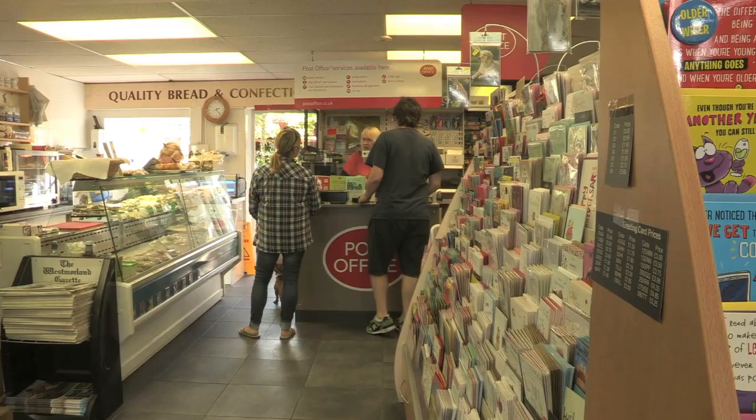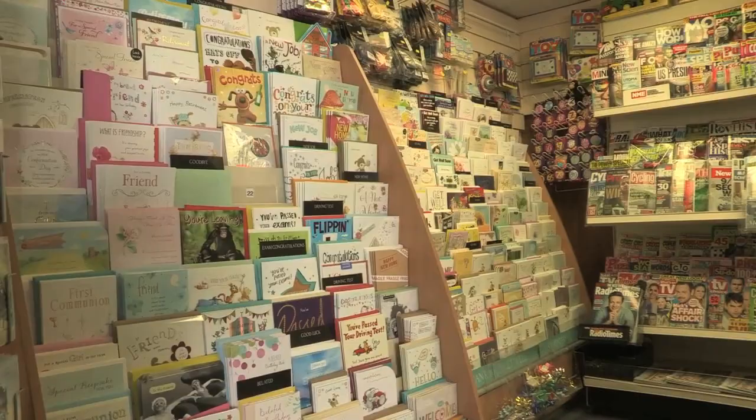It is the focal point of the village. There's ourselves, and directly opposite is the spa. And between us, we've got just about everything you need.